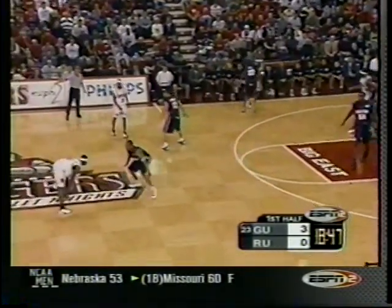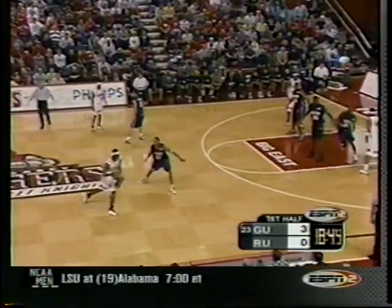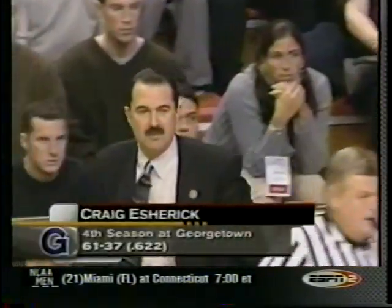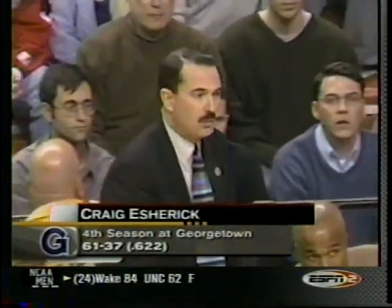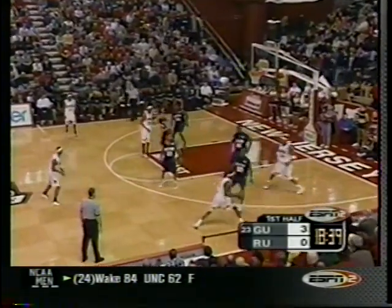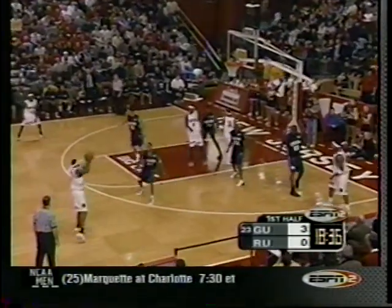Braswell real good on the defensive end, and he could pick your pocket. Knocked away by Riley, another outstanding performer on the defensive side of the ball. Gerald Riley, a 6'6 sophomore out of Milledgeville, Georgia. Craig Esherick in his 4th season taking over for the Hall of Famer John Thompson. Got him to the Sweet 16 last season.